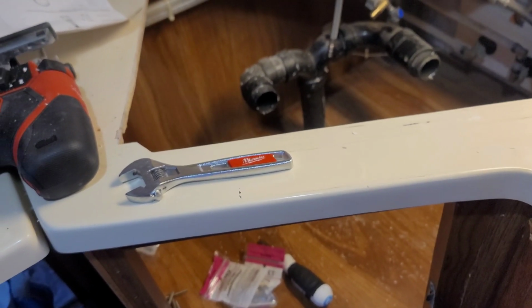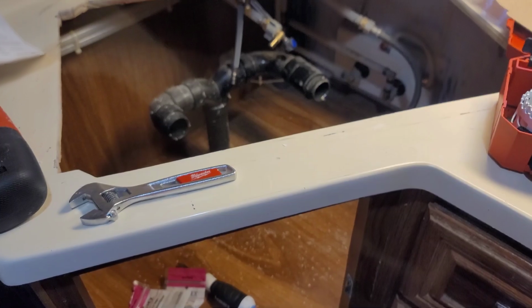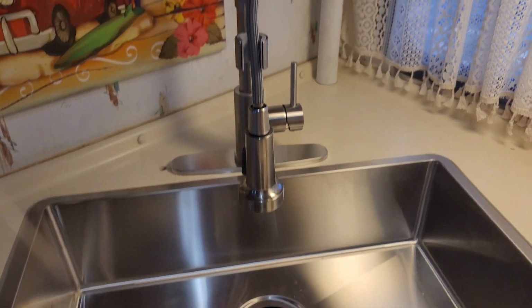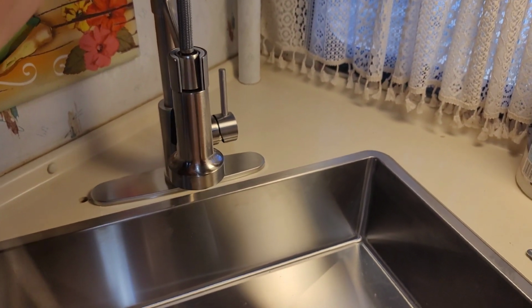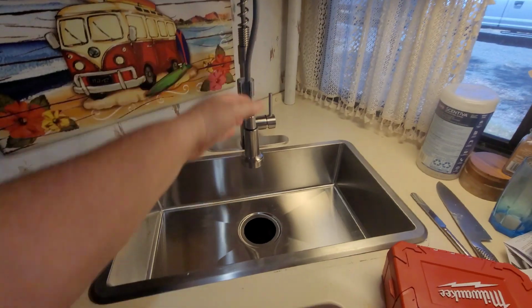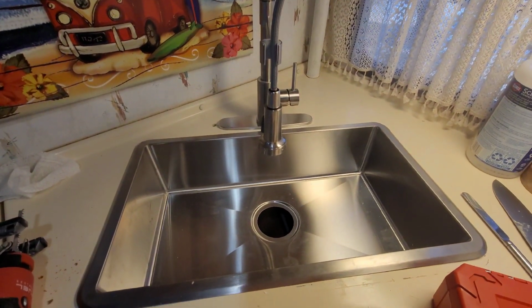Totally worth it though. It looks so good when we had the sink in, just set in there. We dropped the sink in, so this faucet has a weight, so it's gonna sit up, you know, in its home like that. But yeah, it looks so much better than the stupid little sink that was in here.